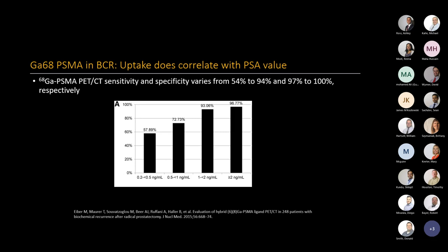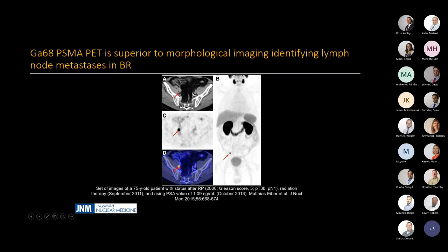In biochemical recurrence, it again correlates with the PSA value. If the PSA value is higher, the scan accuracy, sensitivity, and specificity will increase. But compared to choline imaging, if you remember, the numbers were like less than one, to two, three or more. But right now, the PSA value is lower with PSMA imaging. So you can detect positive lesions almost 60% of the time when the PSA level is less than 0.5 in biochemical recurrence.